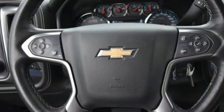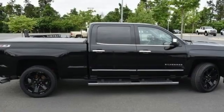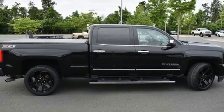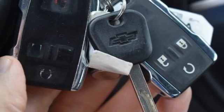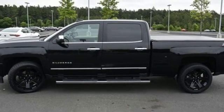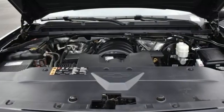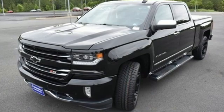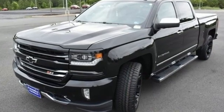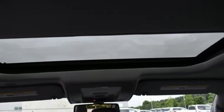EcoTech 3 engine, AutoTrac 4-wheel drive, driver selectable mode, trailer hitch receiver, Bluetooth wireless audio streaming, OnStar 4G LTE Wi-Fi hotspot, front heated leather split bench seats, active grille shutters, electronic shift on the fly, auto dimming rear view mirror, and automatic transmission. There's more than a century of ingenuity and significance in every Chevy.